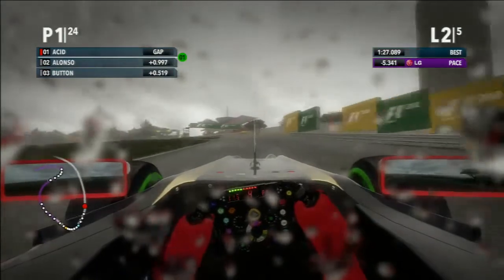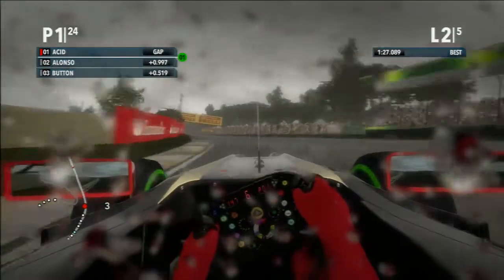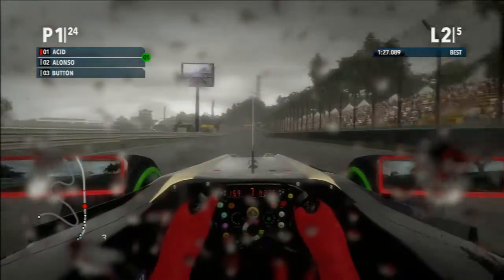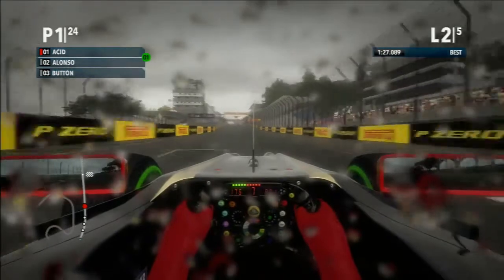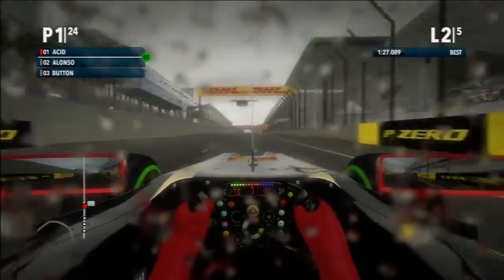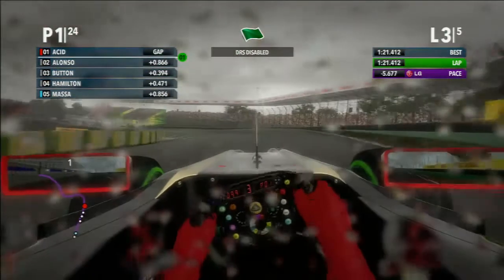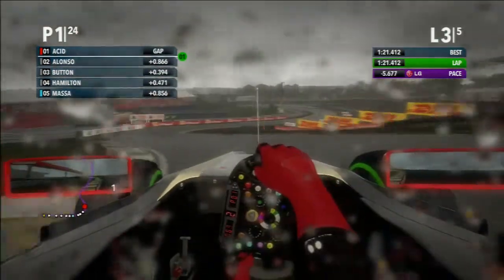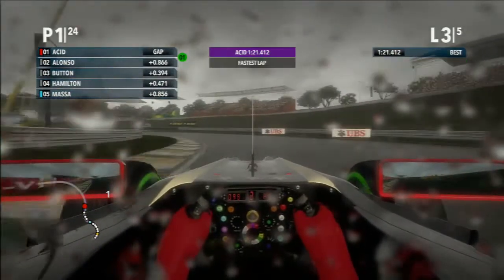Now coming up the hill again, and you can see hitting a purple sector for Sector 2. And the one thing I've noticed about F1 2012 throughout the season challenge mode is I seem to hit purple sectors even in sections where I feel like I really didn't do that well. So that's a little unusual. As you can see, we get fastest lap of the race.